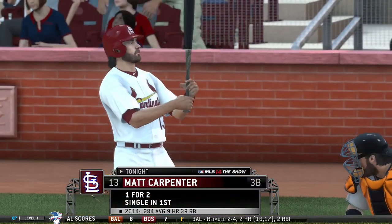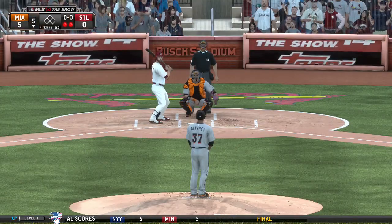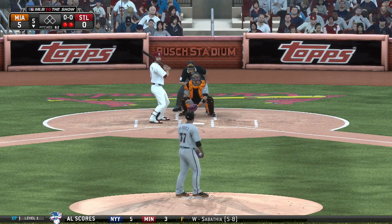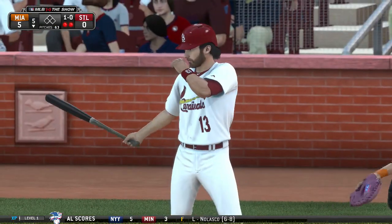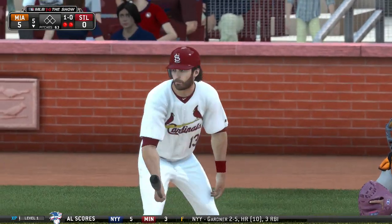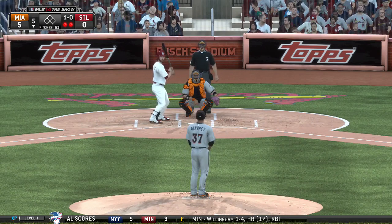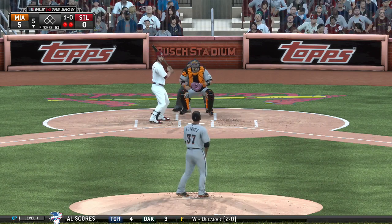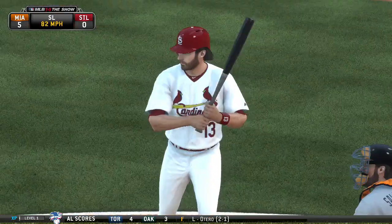Matt Carpenter will dig in now. A single and a fly out for him in 2 trips thus far. In tight here with the first pitch fastball that's 1-0. And even with 2 outs, this is a team that can still put something together here, especially in this part of the lineup, so you can't let your guard down. Good eye, all right. And that's right there, and we're even at 1.